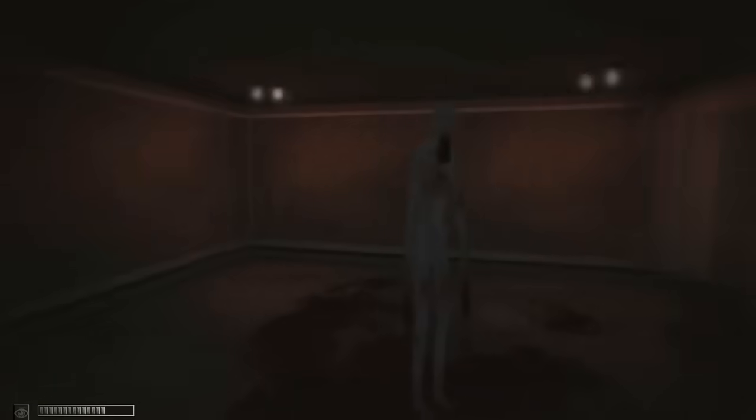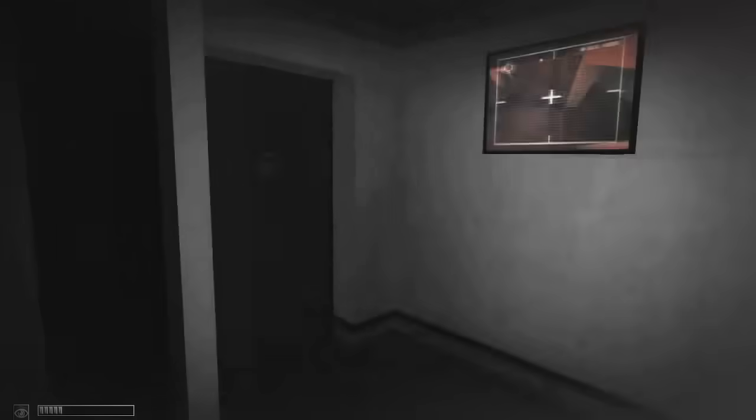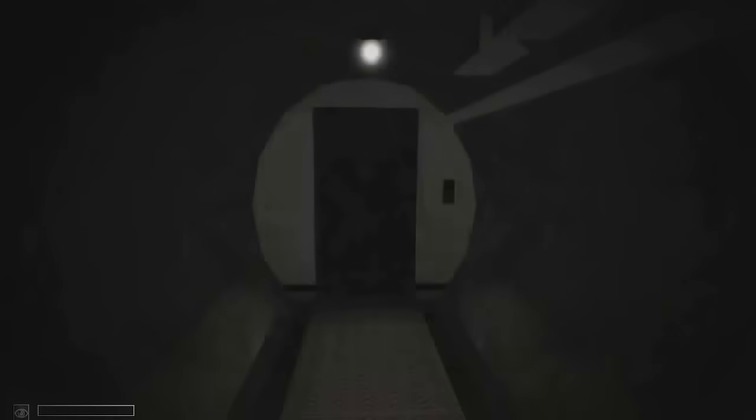for the containment breach. Containment Breach is a low-budget game, having been made in the Blitz 3D engine, and while it's lacking in the visuals department, it more than makes up for it in its gameplay.